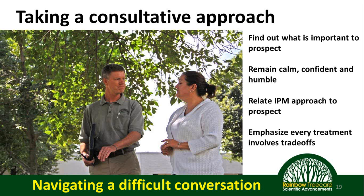Or say you're doing a pruning cut. You're making a wound, but it's better to have that dead piece removed, or a limb that would otherwise peel off due to a bad attachment in the tree. So trade-offs are involved in everything. It's always an option to do nothing too, but basically taking that big picture consultative approach, you don't come in trying to push your own agenda. You start out from the point of finding out what's important to the prospect or the client, and you're working in a partnership with them to achieve the goals on the site.